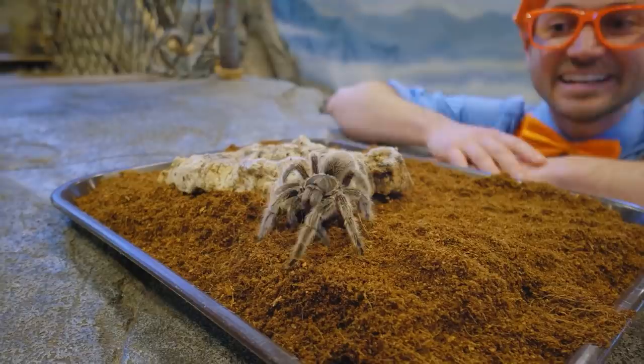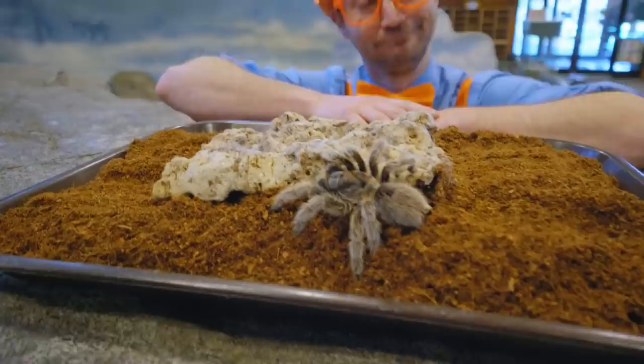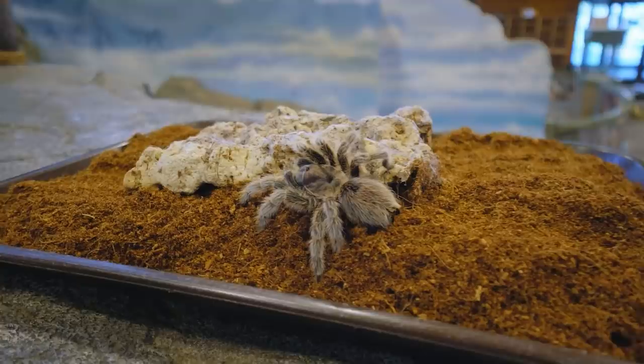Look at her. Oh, yeah. This is actually a female. Whoa, and she is about 17 years old. Wow, what a cute little insect. Well, not little. So big!